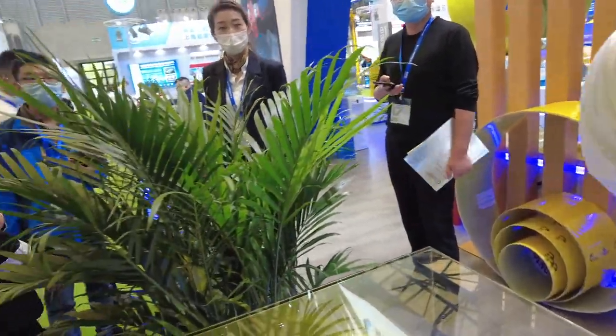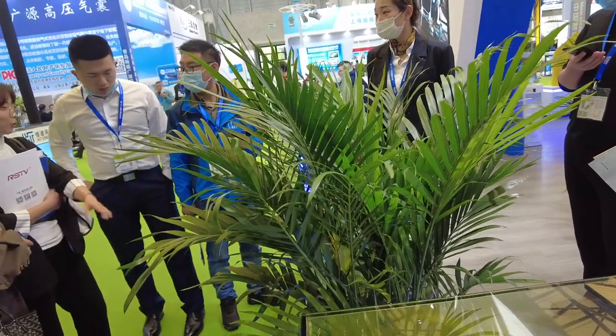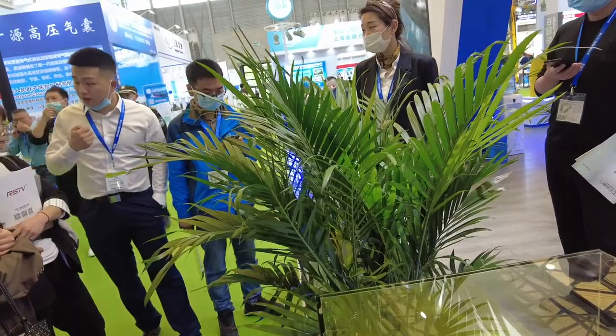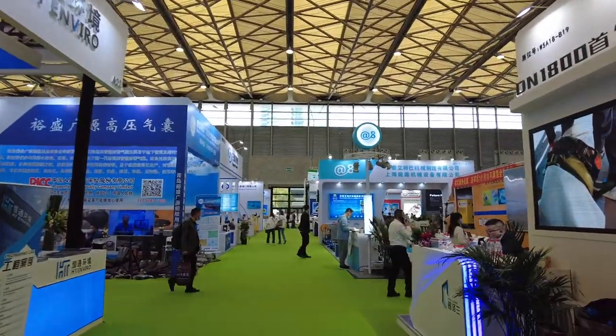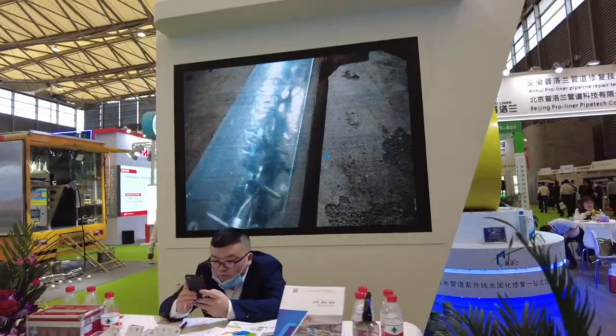你们做出口到美国吗？出口到美国有没有做过出口吗？没有。到欧洲呢？欧洲我们的技术来源于德国。来源于德国的技术，明白。So this is German technology. 对，我们在国内做。明白，明白，they're doing it here in China. Okay.